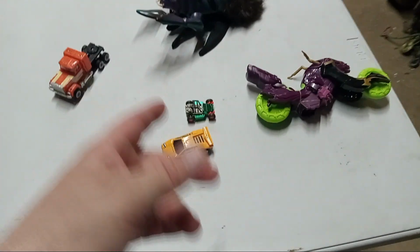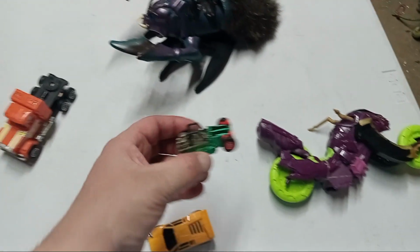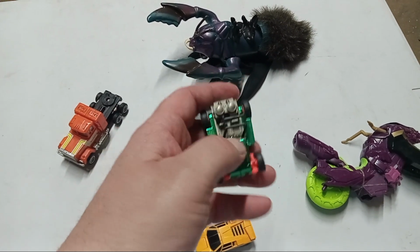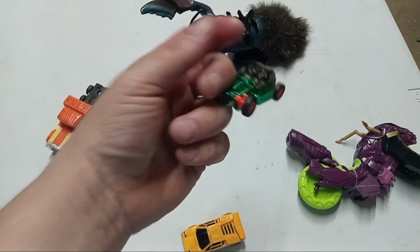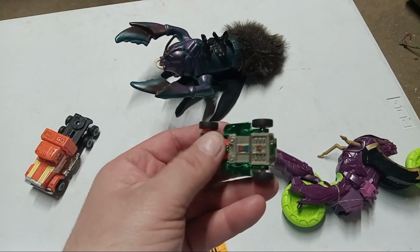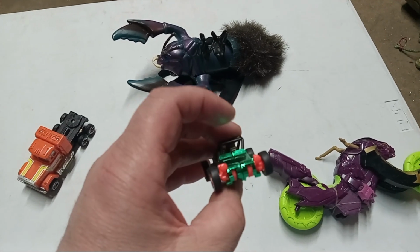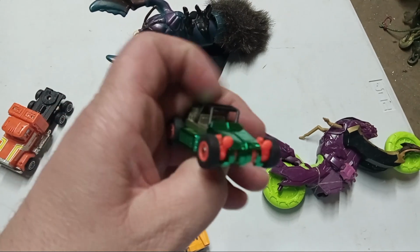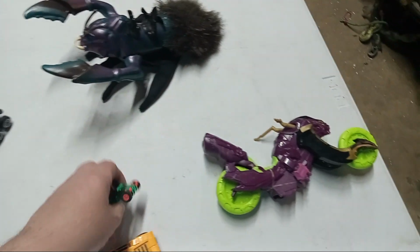So he had these figures on there and this little G-2 Beachcomber chrome version, the chrome green. So this was in good shape. The roll bar's a little tweaked, but I think he'd warm it up and set it back.